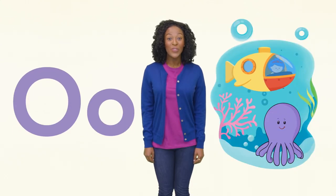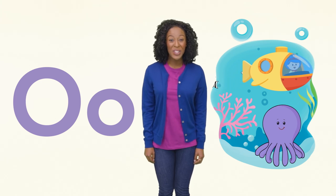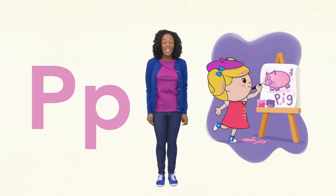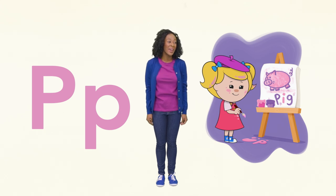O is for ocean, orange, and octopus. Can you wave your arms like an octopus? P is for paint and pink. What a pretty pig!